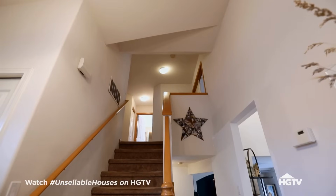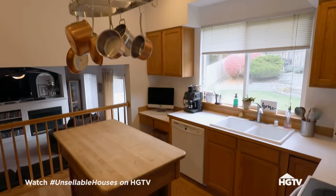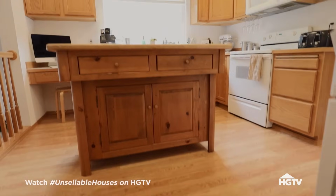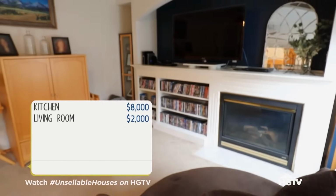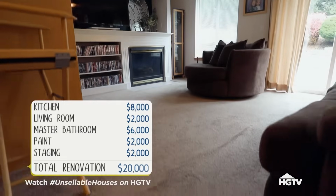Awesome. Profit margins on this one are really tight. It's like walking a tightrope. You don't want to overspend on your improvements or you won't get that money back. But you need to make sure that you put in enough money or you won't get top dollar out of your neighborhood. So if we could agree upon a start price of $400,000, we would invest out of our pocket $20,000. That would include updating your kitchen, redoing that 90s fireplace surround in your living room, giving your master bathroom a refresh, and new paint and staging throughout the house.